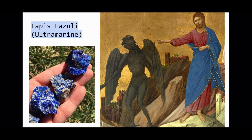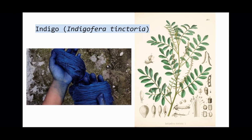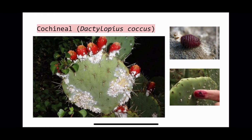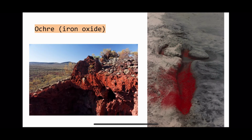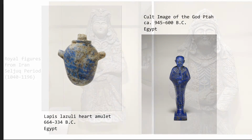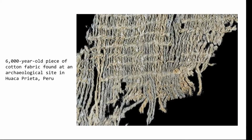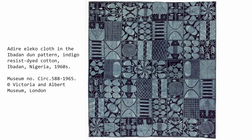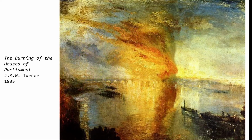So these historic materials include lapis lazuli, which is a mineral, Indian yellow, which is the reduced urine of cows, indigo, which is more well known, black earth, and cochineal, which is a historic indigenous material from Central and South America, and also ochre, the OG pigment. These materials have been used all throughout history, all over the world. And they also are used in maybe more recognizable contemporary ways in textiles and in painting.